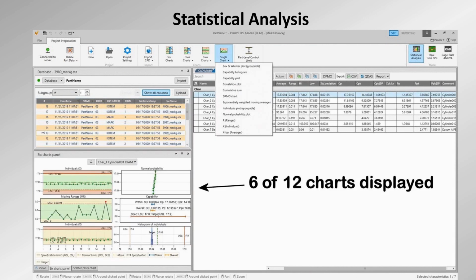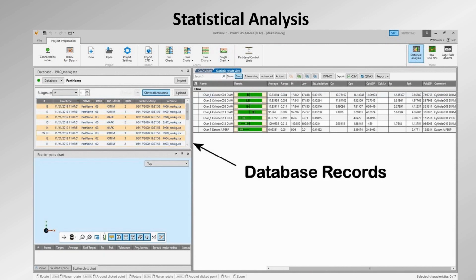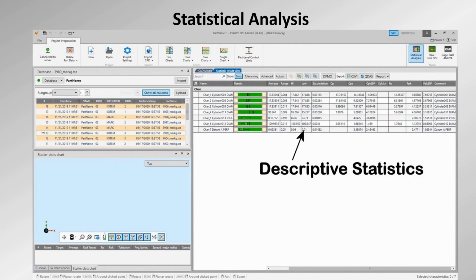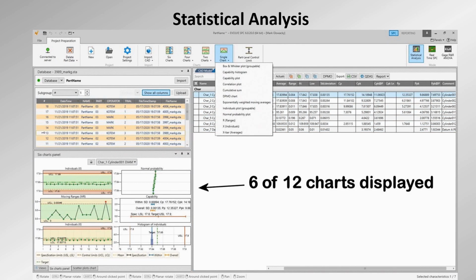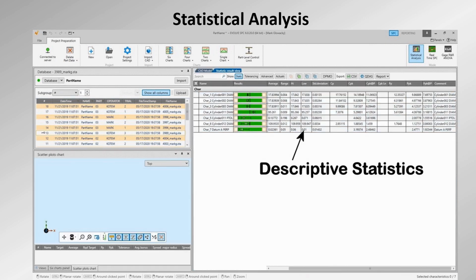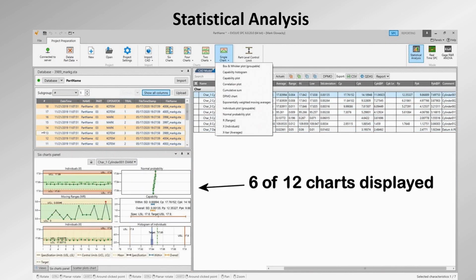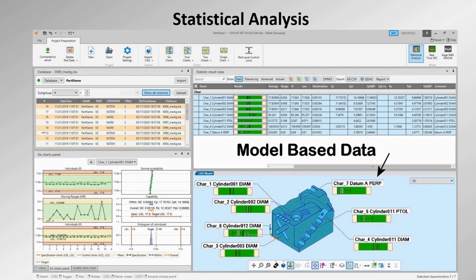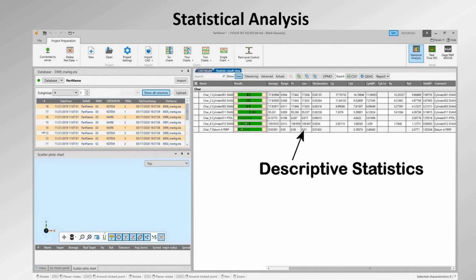The statistical analysis window has four main areas: compiled descriptive statistics, a chart display area that displays 6 of the 12 available charts, a listing of the database records, and a model window that displays a box pictogram for each of the measurement entities.